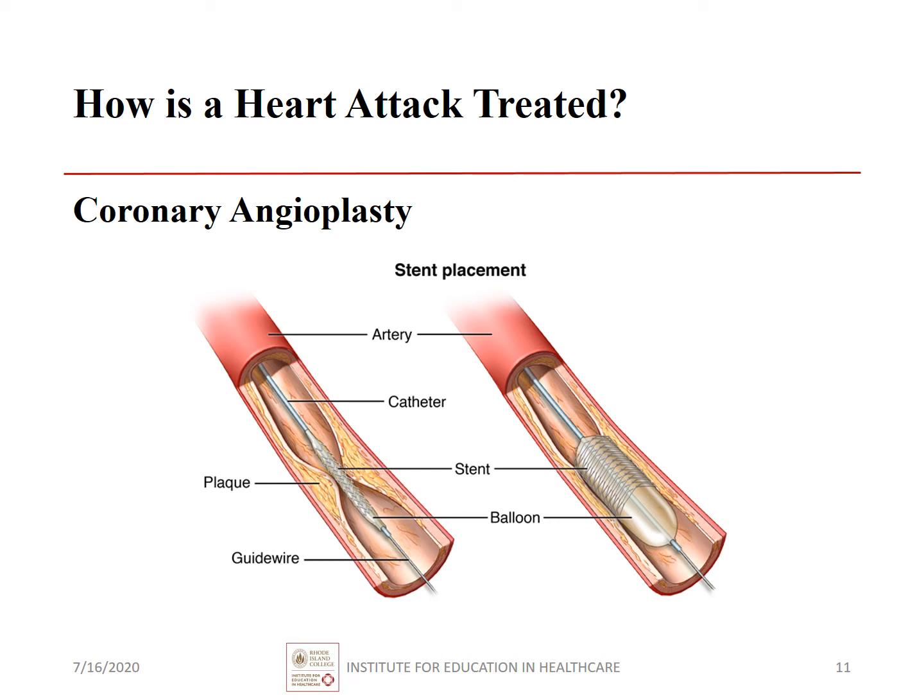So once the balloon is blown up in there, it sort of pushes the clot and the plaque that's blocking the artery. It pushes it back and opens it up, and then the balloon is deflated and taken out so the blood can flow freely there.